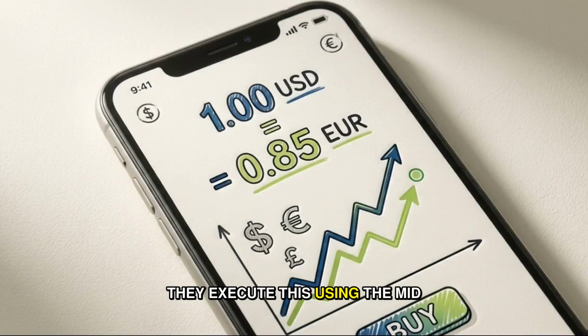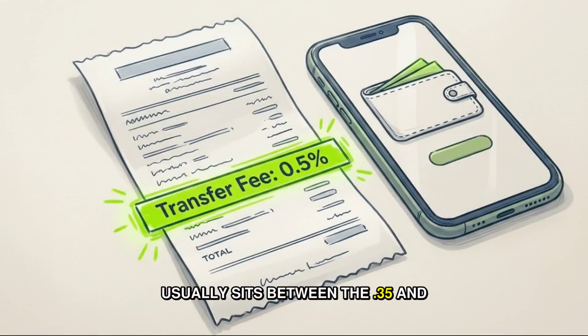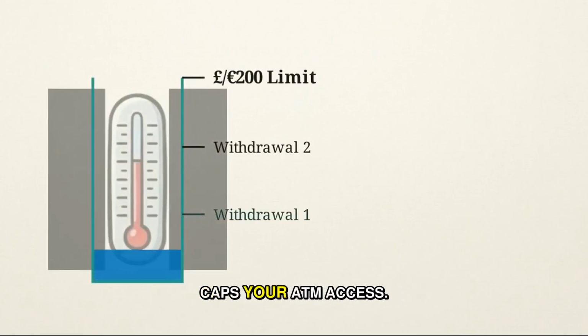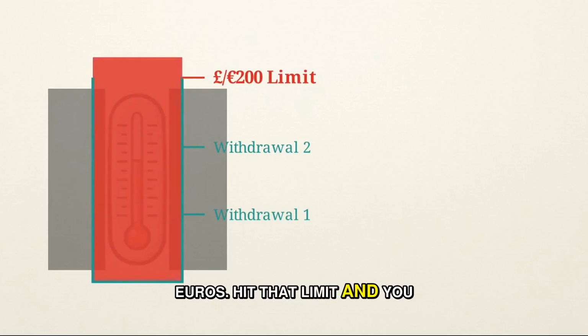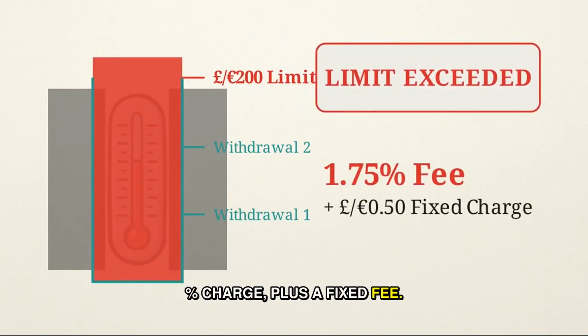They execute this using the mid-market exchange rate, the actual real-time rate you see on Google, plus a transparent upfront fee that usually sits between 0.35 and 1%. But here is the catch. As this gauge shows, Wise strictly caps your ATM access. You get 2 free withdrawals a month, up to £200 or euros. Hit that limit and you are penalized with a 1.75% charge plus a fixed fee.